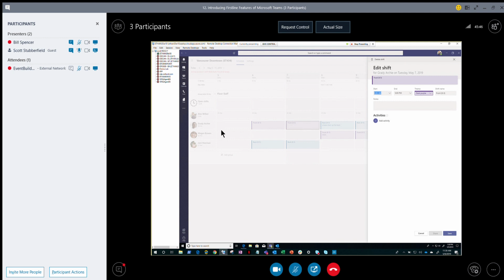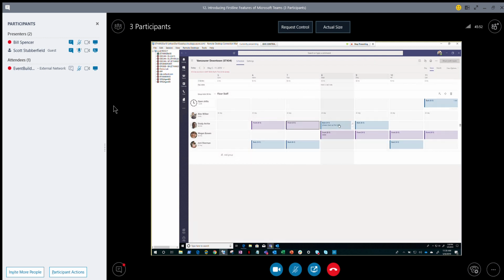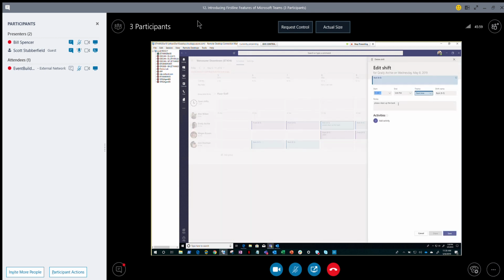And so you can see that here. My mouse there for a second. You can see that here on one of the shifts that I've created for Grady on Wednesday. I've created a shift called back, and it's from 8 till 5. But I've also added this note.